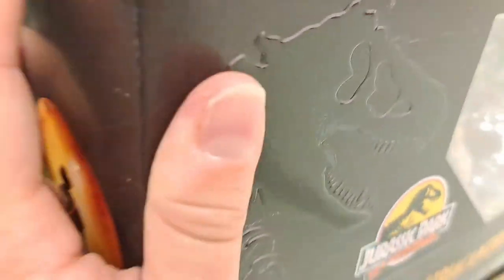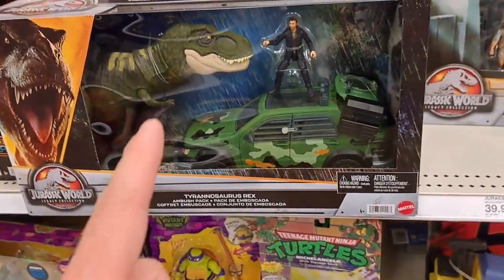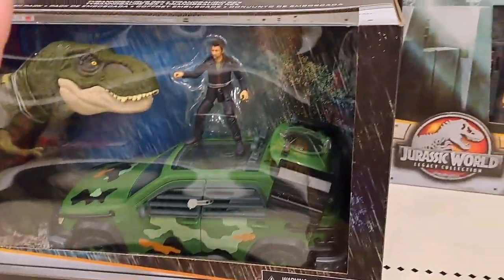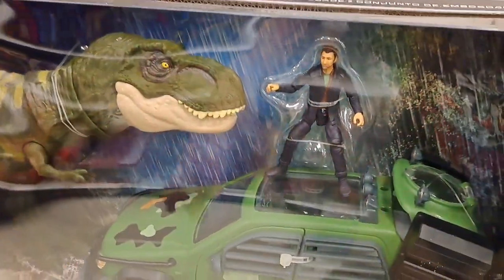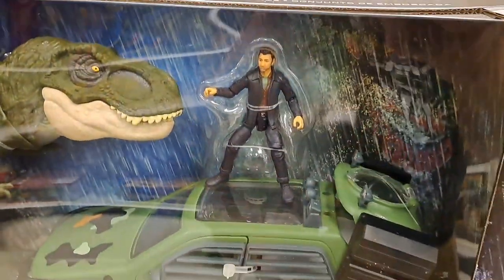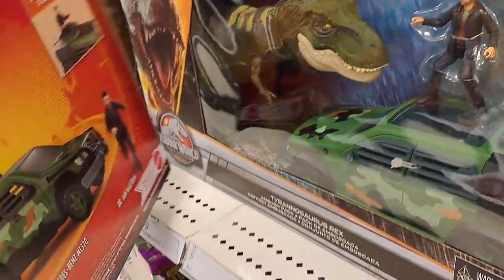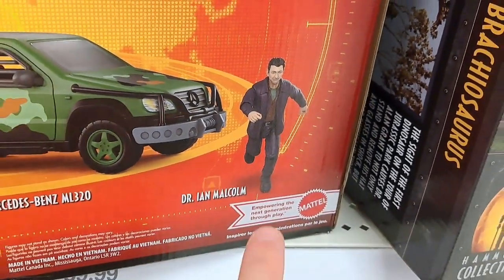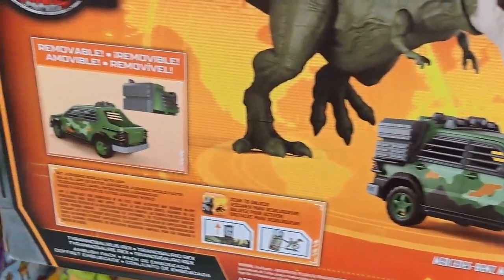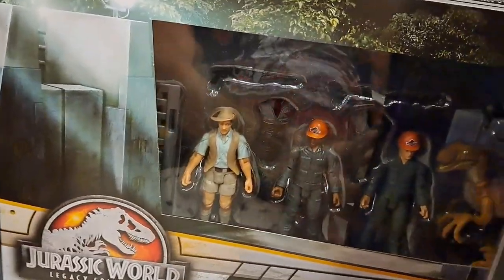Pretty dang cool. We got a couple other ones that aren't officially 30th anniversary, but they're the Legacy Collection, and they take place with the old movies, I believe. But we got this T-Rex set ambush pack. Pretty cool. Let's check out the back, see what it looks like. Got Dr. Ian Malcolm running from the T-Rex with the car. Super cool.